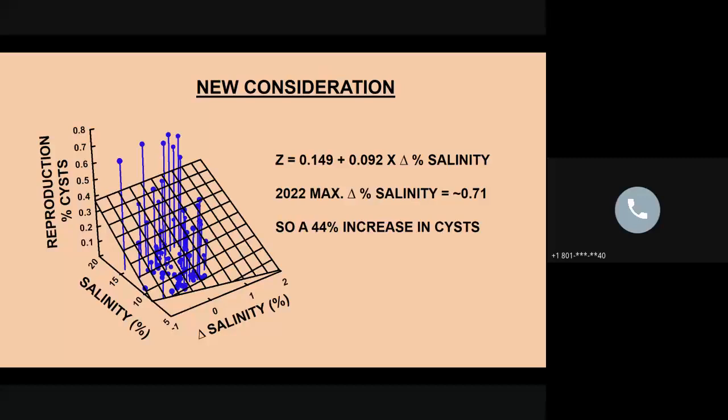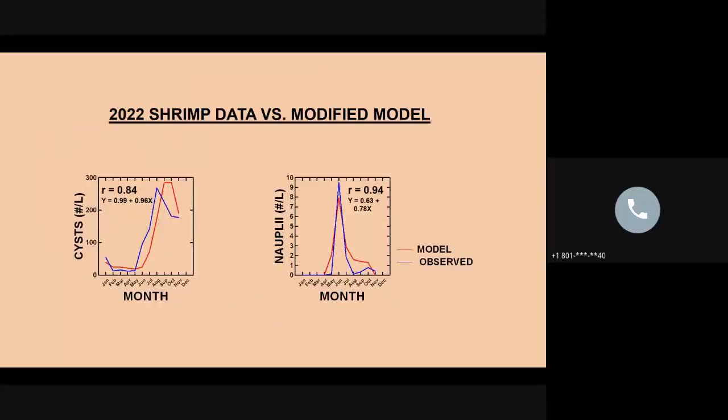However, I can take the model prediction and do some back-of-the-envelope calculations. Increase cyst production by 44%, and when you increase cyst production by 44%, what do you have to do to not add production? It has to go down by 44%. They're producing cysts instead of nauplii. This is a rough calculation, back of the envelope. This is now what you get. Much better fit.